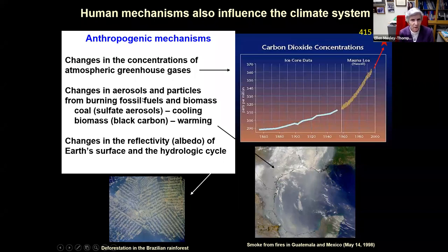And then also we have changes in aerosols and particles in the Earth's atmosphere, such as the sulfate that is emitted from the burning of coal, particularly from coal-fired power plants that don't have any of the technology to remove sulfur. That sulfur gas converts into sulfate aerosols and tends to cool the planet. Whereas when we burn biomass, we get black carbon, which tends to warm the planet. And this shows the smoke from fires in Guatemala and Mexico. These particles can be deposited over the ice sheets, and then they darken the highly reflective surface, and therefore the ice surface absorbs more incoming solar radiation. Also, deforestation, such as what is shown here in the Amazon basin, changes the reflectivity, or the albedo, of Earth's surface. And also, when we lose the vegetation, Earth's hydrologic cycle becomes disturbed.